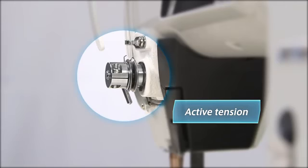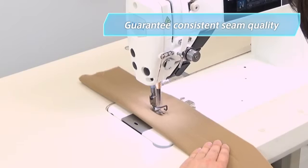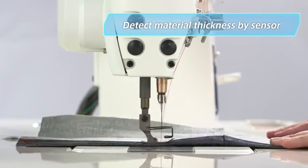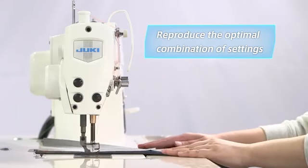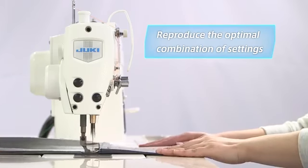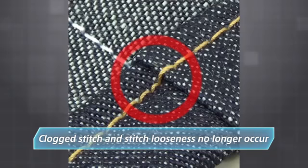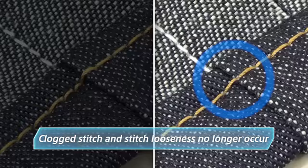DDL 9000C is the first Lockstitch machine ever to adopt JUKI's reputable computer-controlled active tension and active presser. These features guarantee consistent and uniform seams. On multi-layered sections of material, the sensor detects changes in material thickness and automatically adjusts to the optimal combination of settings for the feed locus, presser foot pressure, and needle thread tension. Potential problems such as clogged stitch and stitch looseness no longer occur.